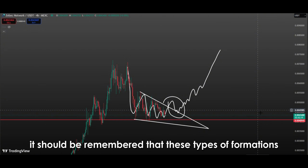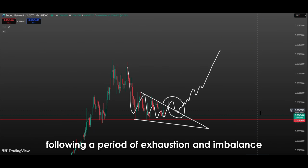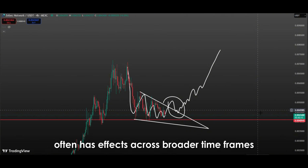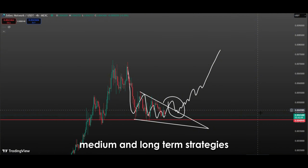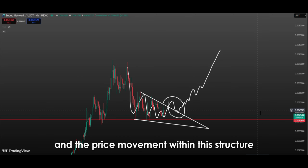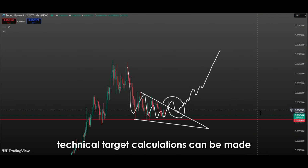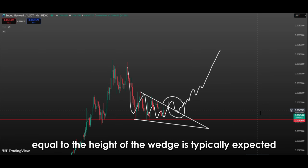It should be remembered that these types of formations signal the market's attempt to recover following a period of exhaustion and imbalance. The direction the price takes as it exits this tight structure often has effects across broader timeframes. Therefore, it is a critical breakout point not only for short-term investors, but also for those following medium and long-term strategies. For this reason, the falling wedge currently being observed and the price movement within this structure are extremely significant. Also, once the formation is broken, technical target calculations can be made. In falling wedge formations, an upward move equal to the height of the wedge is typically expected.